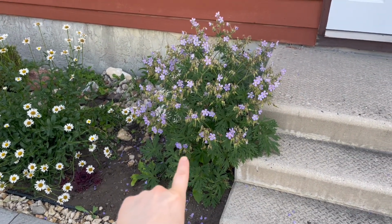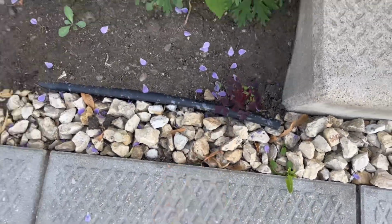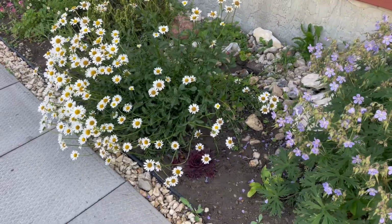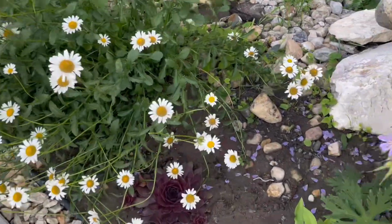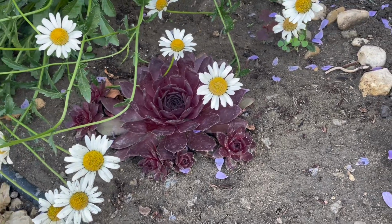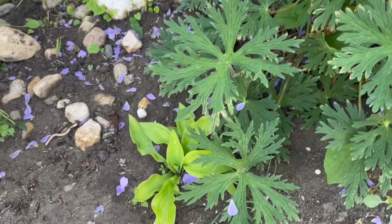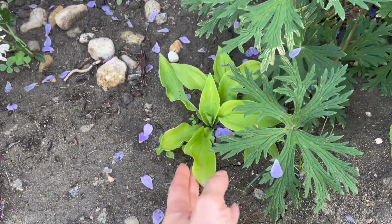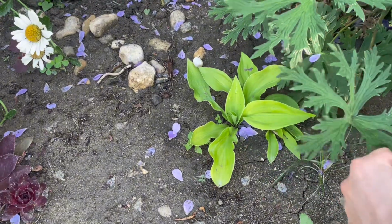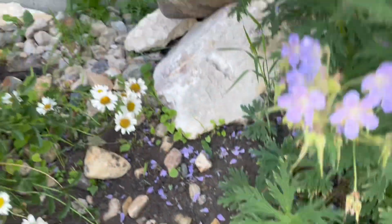So this one you gave me. This has spread, I think, from the one you gave me. The daisy, as you know, is crazy happy. And then we got this little succulent ground cover that's supposed to spread to just fill in the space. And then I have a hosta here that I planted last summer that died but now is coming back. So I think it's a little happier because it's getting shade from this plant.